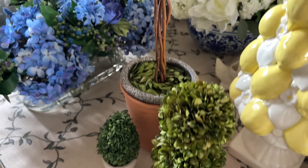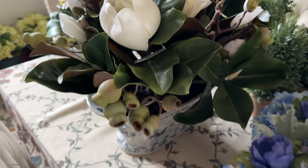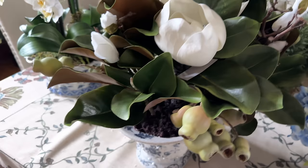We also have some gorgeous new items gifted by Balsam Hill. Very excited to be adding these into my decor this year. I feel like they really elevated the whole space and gave me a ton of inspiration for the direction that I wanted to go with my decor.